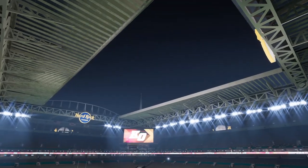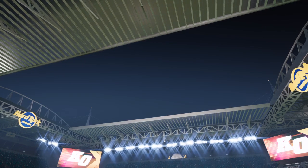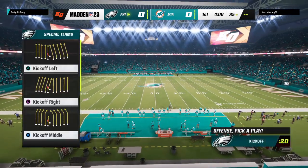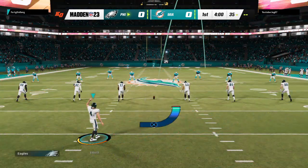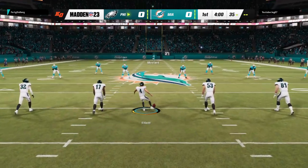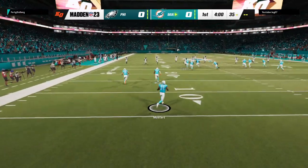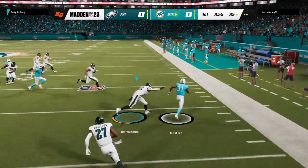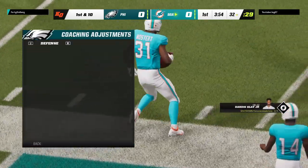From beautiful South Florida, there's a look at Hard Rock Stadium in Miami. Coming up, we've got a good matchup on tap between the Philadelphia Eagles and the Miami Dolphins. Here's the kicker, Jake Elliott, ready to get this one started. And we are underway from Miami. This one fielded at the 5. And he is out of bounds as they'll start up past the 30.